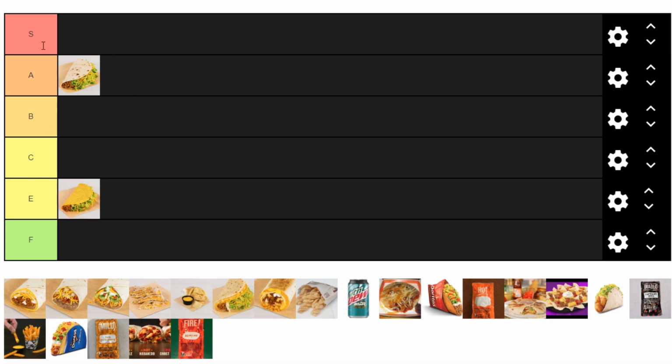And you'll also notice the further left within the tiers, I'll do a little bit of ranking on those. So by the end, if you wanted to, you could go down and get a numerical value to each of these.